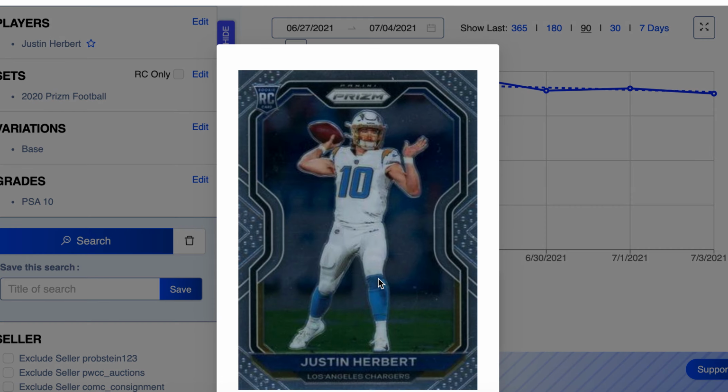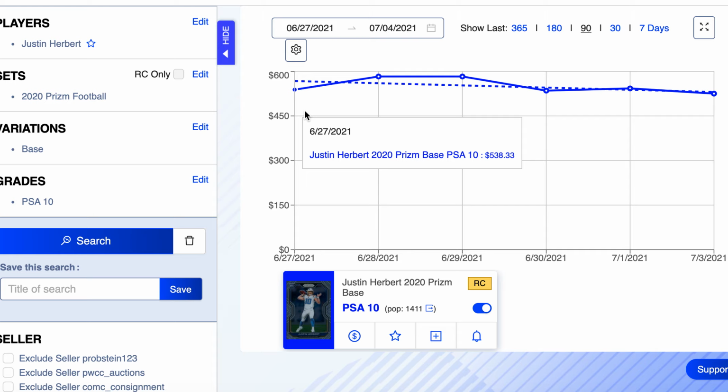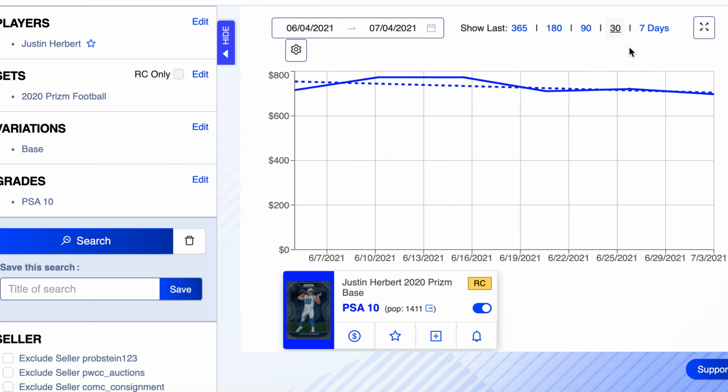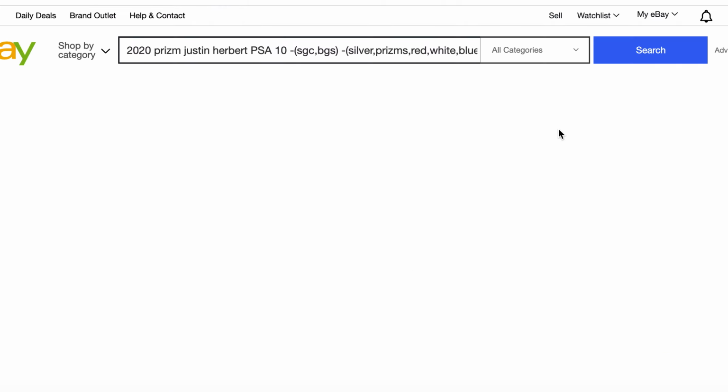Here's this Justin Herbert here. Good card, good base card. Pop count's not crazy. 538 to start the week, 525 to end the week. I think this card's like 500, 525 is probably about where it's at. Let's go to eBay real quick. So if we can see one for like 525 or less, I'd be a buy on that.